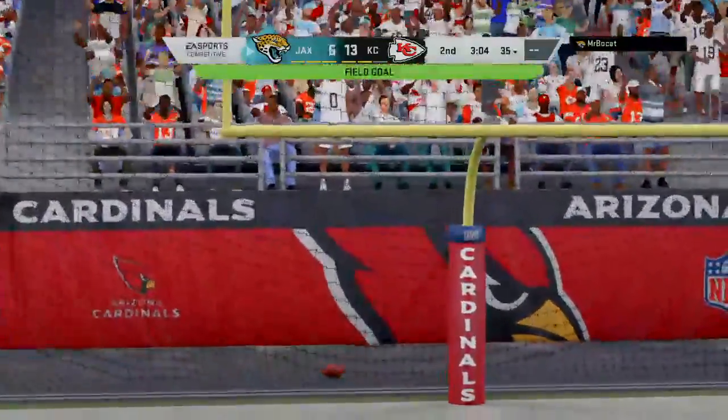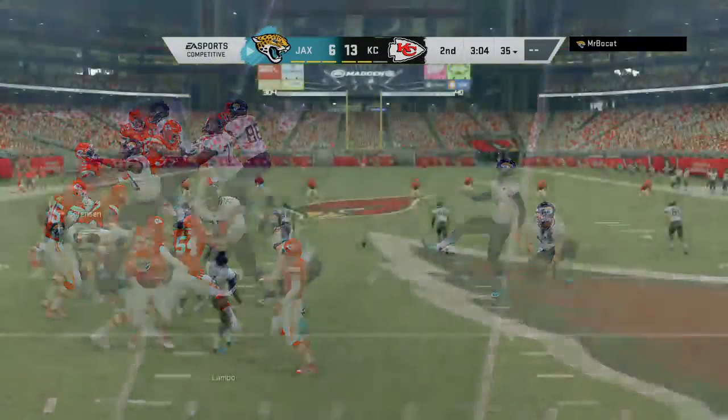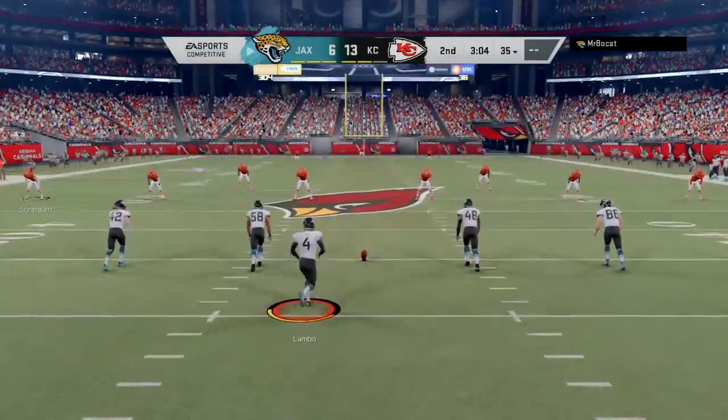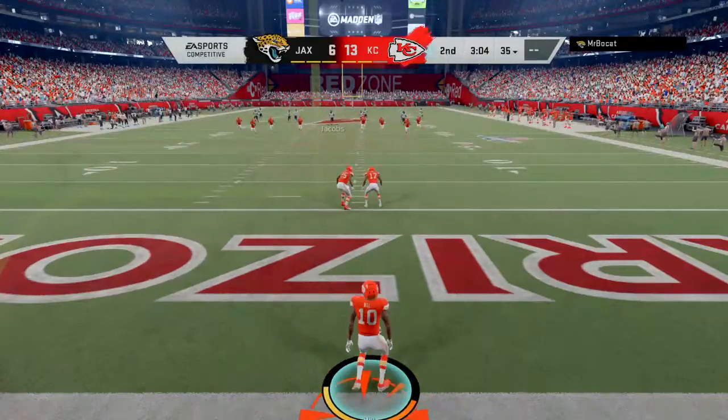And Lambo will put this one through, and they will cut the lead back down to a touchdown now at 13-6. These kickers now, it's like we take them for granted. Kicks like that used to be such a big deal, and now you just expect them to make it.